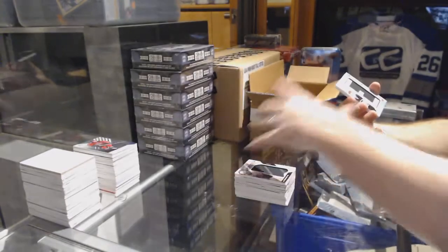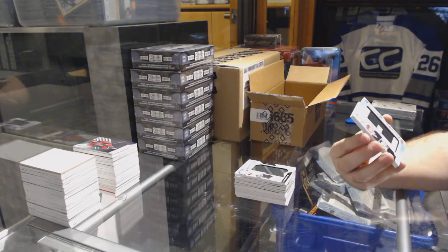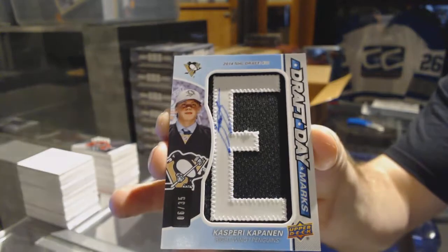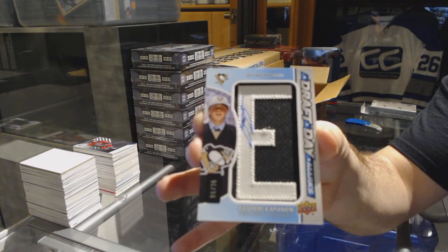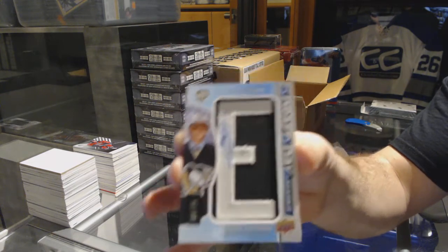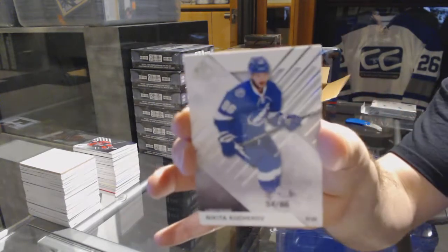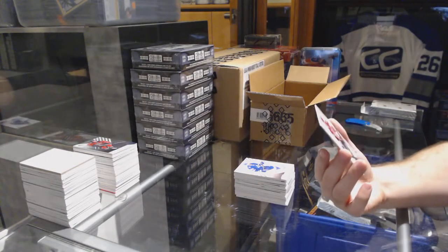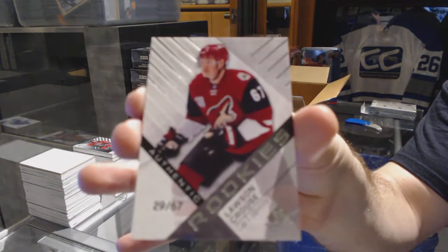We've got for the Pittsburgh Penguins draft day Mark's auto number to 35, Kasperi Kapanen. Number to 86 for the Tampa Bay Lightning, Nikita Kucherov. And we finish off for the Arizona Coyotes, authentic rookie, number to 67, Lawson Krause.